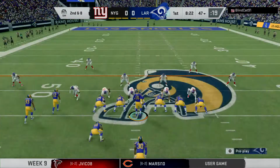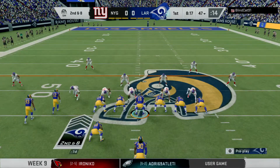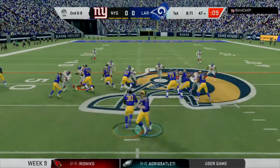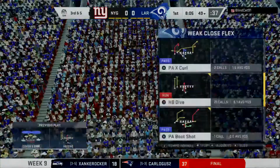The last run got a couple. Here's 2nd and 8. Now Goff will hand this one to Gurley, and down he goes at the 49, a 3-yard pickup.